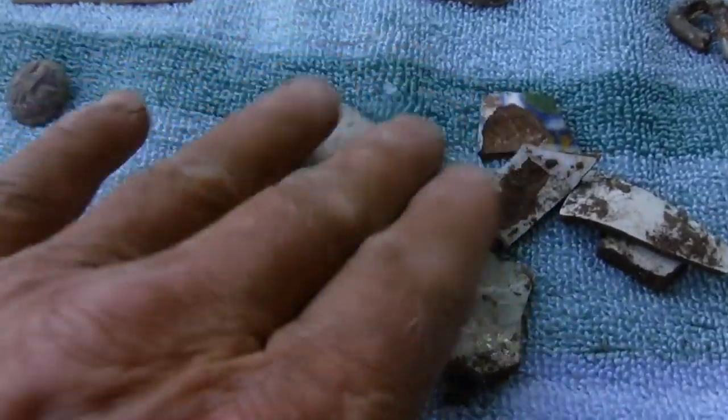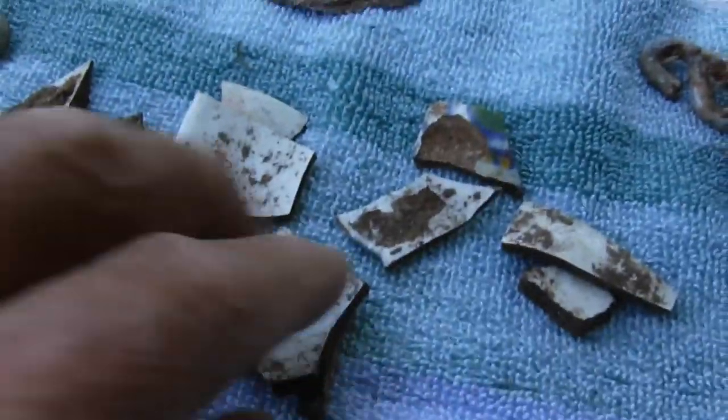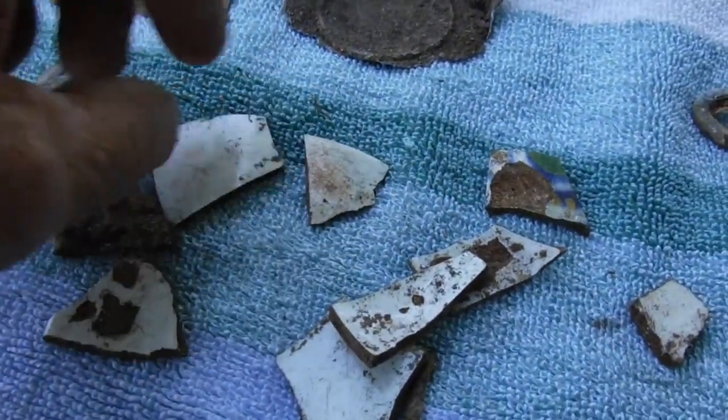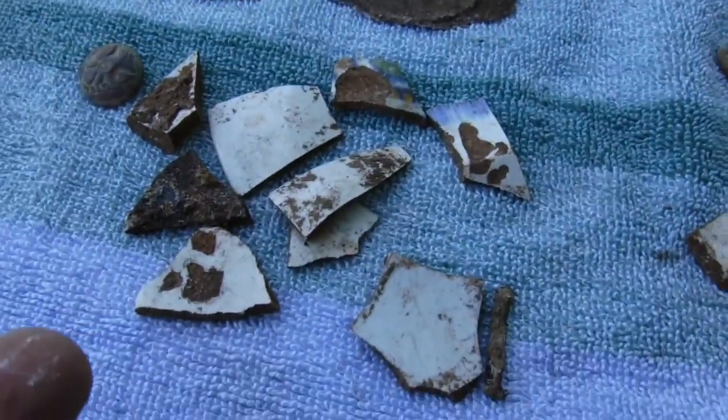Oh, here, this also came out from that same site. Looks like maybe a mason jar lid right there. Not sure, but it was pretty eaten up. Definitely some pottery. There was one piece that has some different color on it here somewhere. There it is. Got some blue at the top and some green and blue on it right there. Didn't find a lot there.